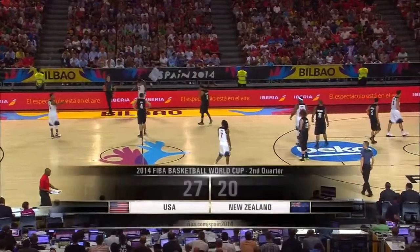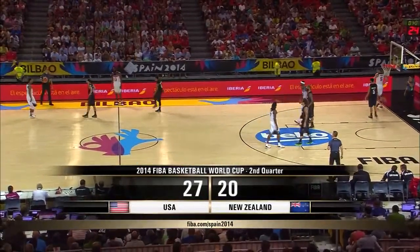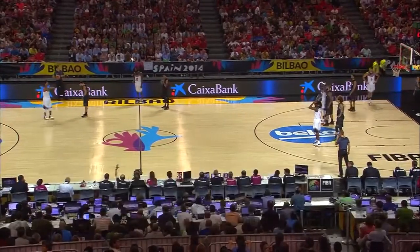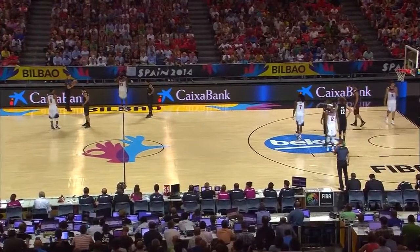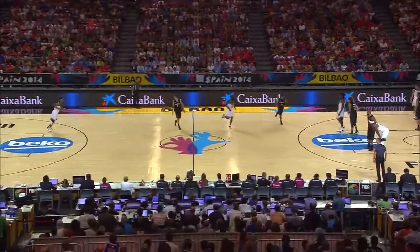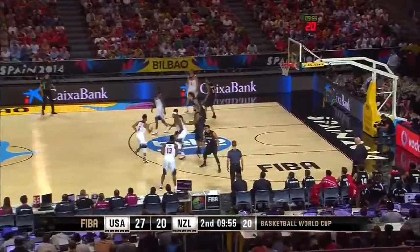27-20 here. The United States leading New Zealand in the FIBA Basketball World Cup Group C game. It's day 4 of this competition. The United States, one of the teams still unbeaten, and New Zealand have lost both of their games here in Group C, but giving a good account of themselves so far. And don't forget they lost a couple of tight games as well, New Zealand.